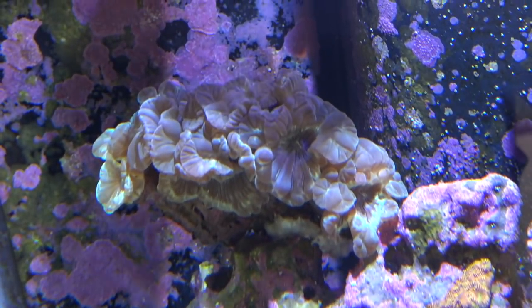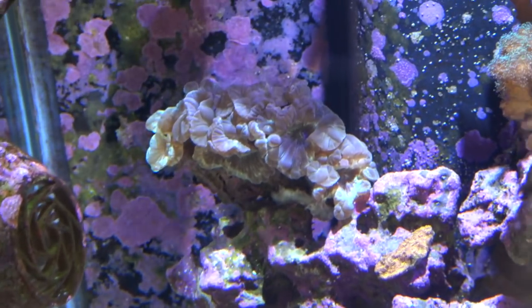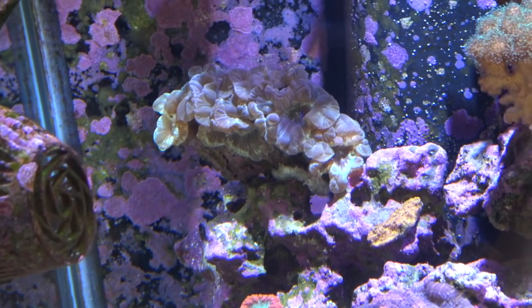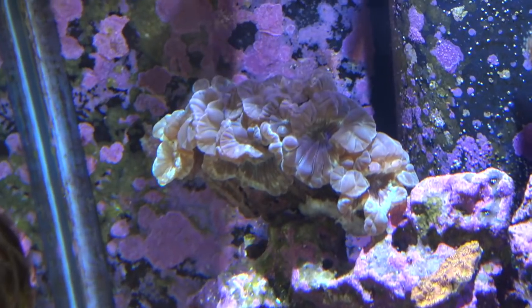Go towards the fox coral back there. He's repositioned. He used to be on the edge right there, but somebody knocked him off, had to re-glue him. That is the worst coral in the tank to try to re-glue. There's no good spots to glue him. It's very hard. But I got him to stick there.